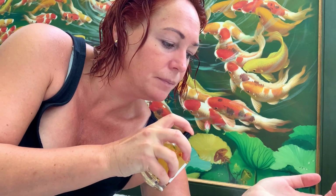So I am going to go on skin. I'm going to be brave because these aren't really my notes. These aren't my usual type of fragrance. So we are going to go on skin here. And I'll come back and tell you a little bit more about it later on.